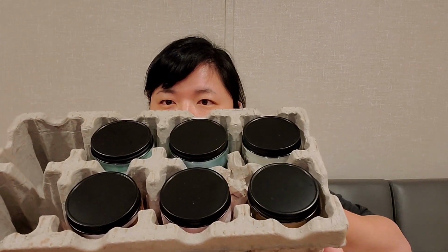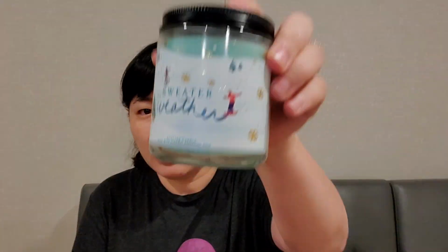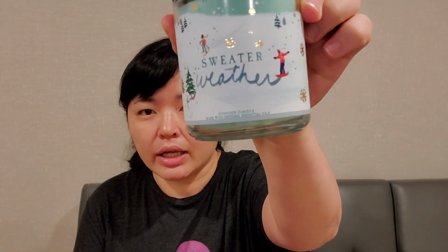So first, before I get into my long spiel and little rant about the price adjustment, I will show you what I did pick up in store. Just 6 little candles here, and I love the little single wick crates that they have now, so I was happy to put them all in this and save it for my storage. Nothing new. They're pretty much doubles of what I got last weekend for regular price. I got another Pure Wonder in this packaging, a Sweater Weather. I'm just really liking the scent this year.